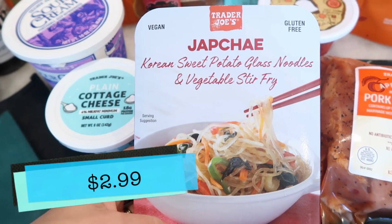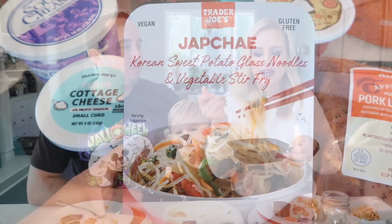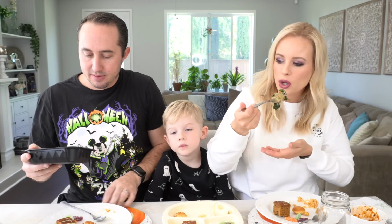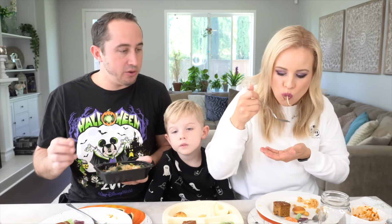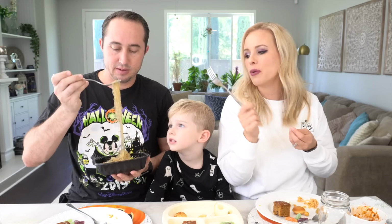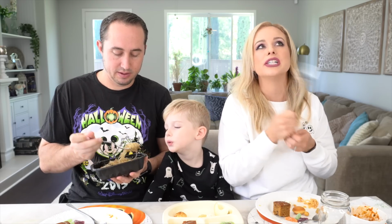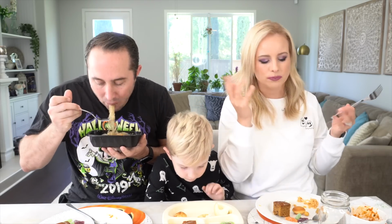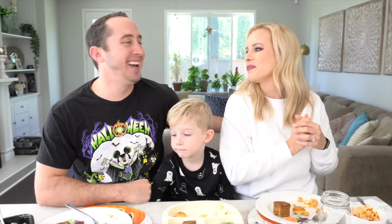We're gonna go ahead and move on now to the Japchae Korean sweet potato glass noodles and veggie stir fry. I'm so excited to try this. I'm just gonna take a bite, and then Tim can take a bite as well. So we got some translucent noodles here and a bunch of veggies. Wow, wow, wow. Now I know why everybody loves that. That is delicious, with a capital D. This is so good. Right down my alley. I love noodles, so I don't really know what to say about it. Like the noodles, the texture, and then the crunchy veggies with it. It's just delish. What do you think?